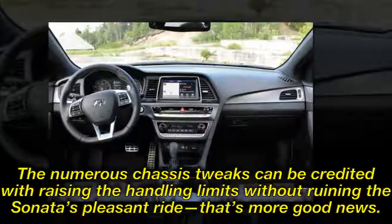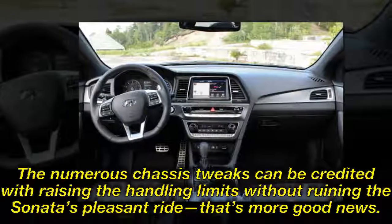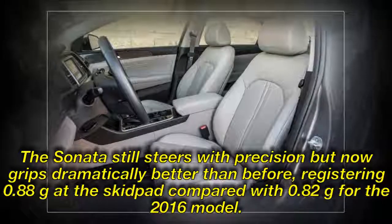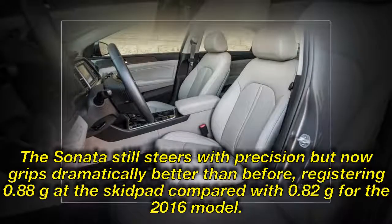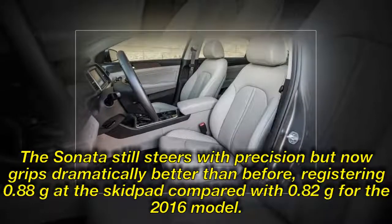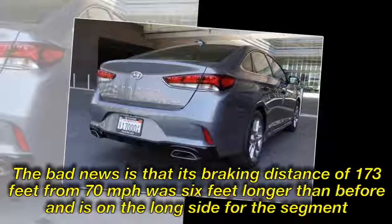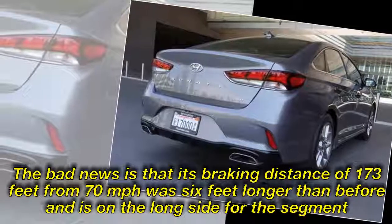The numerous chassis tweaks can be credited with raising the handling limits without ruining the Sonata's pleasant ride. That's more good news. The Sonata still steers with precision, but now grips dramatically better than before, registering 0.88 g's at the skidpad compared with 0.82 g's for the 2016 model. The bad news is that its braking distance of 173 feet from 70 miles per hour was 6 feet longer than before and is on the long side for the segment.